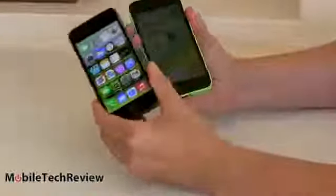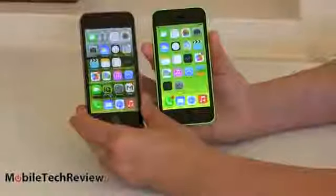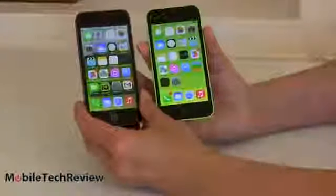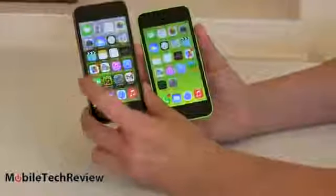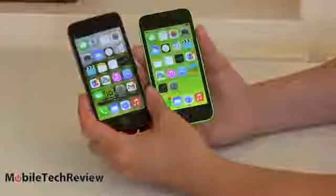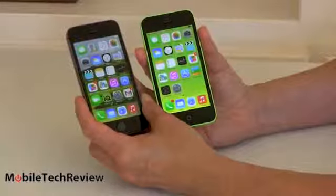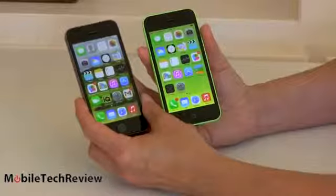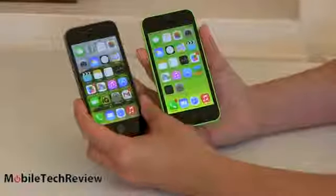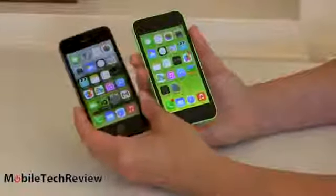When it comes to displays, you got the same exact display on both of these phones. Both 4-inch Retina displays, 326 ppi pixel density, same 1136 by 640 resolution, same brightness, 500 nits, same contrast, 800 to 1, same experience. Both of these running iOS 7. Both of them come with the iWork apps and the iLife apps. If you want to download them, you can. That is the apps that are compatible with MS Office. You got your Keynote, your so on, so you can do Word, PowerPoint, Excel kind of stuff, and you get iMovie and iPhoto on both of these.